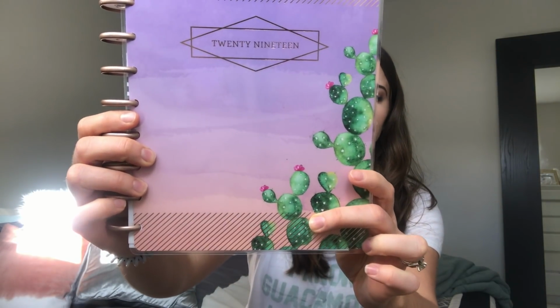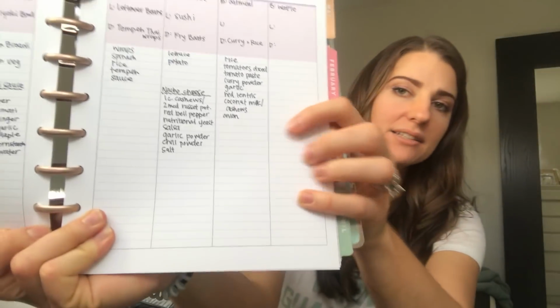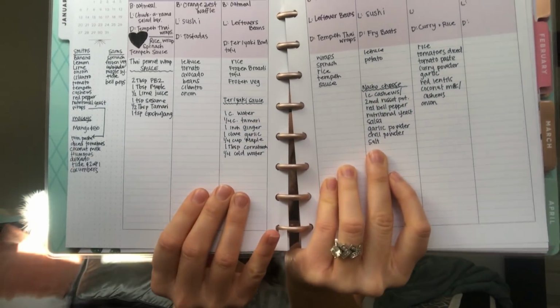Our grocery haul. Now I'm going to show you how I do my meal planning. I got this new 2019 Happy Planner and I love that it's structured. I can set up meal plans, and this one actually I got because the pages, unlike normal Happy Planners, have lines, so I can write my grocery lists and all the items needed for the week's meal plan.